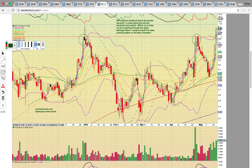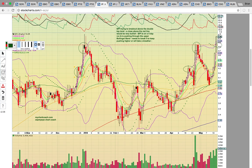But yeah, now this is busting through the upper Bollinger Band. It could take a little breather. This candle right here, you can see how it worked its way back here. It took a little pause here. So it looks like it wants to break out higher. You can see the upper Bollinger Band is pushing up.